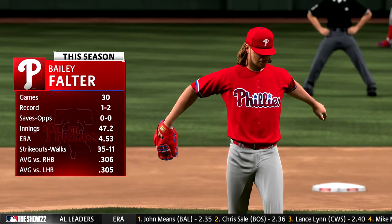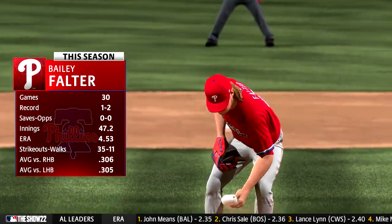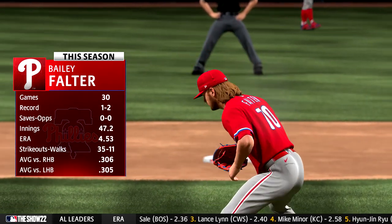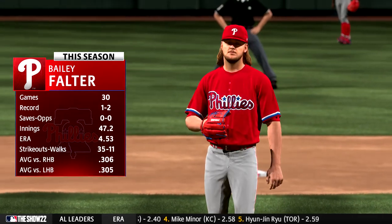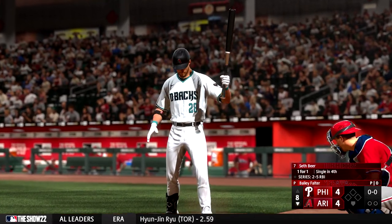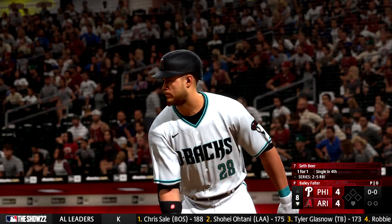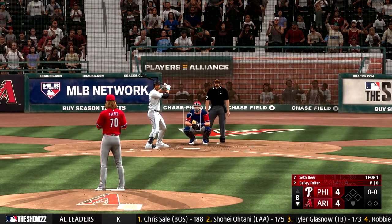Out of the bullpen for the Phillies, Bailey Falter. He last pitched 2 days ago. Number 70, Bailey Falter. Back here in the desert, now the left fielder, Seth Beer. Leading up for the Diamondbacks, the left fielder, Seth Beer.